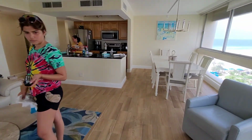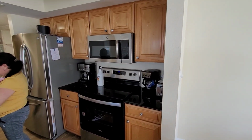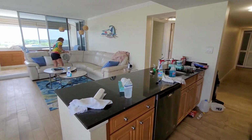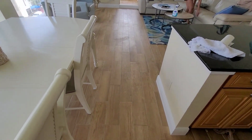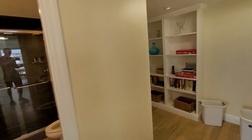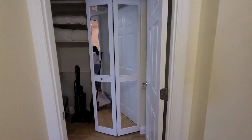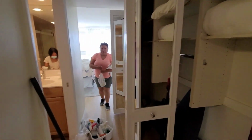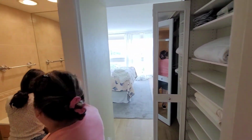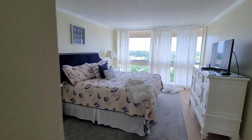Okay, and then in the kitchen, you have quartz countertops. And again, nice ceramic tile all throughout this unit, so no carpet. Go to the other bedroom. And let's come in. We have your master bathroom there.